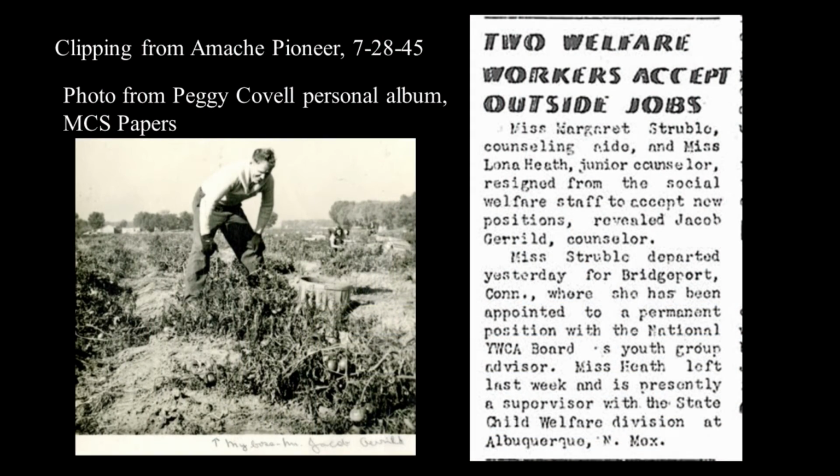First photograph from Peggy's family photograph album, combined with an article from Amache. The clipping tells us that Margaret Struble left Amache on July 28th, 1945, and it's revealed by her boss, Jacob Gerald, counselor. The photograph is written underneath by Peggy herself.